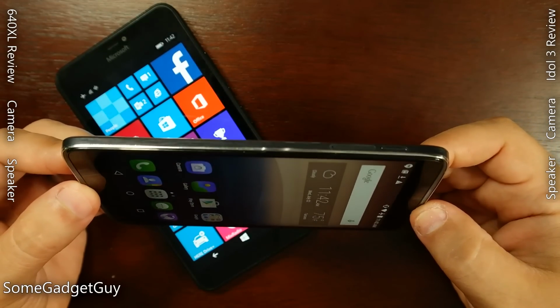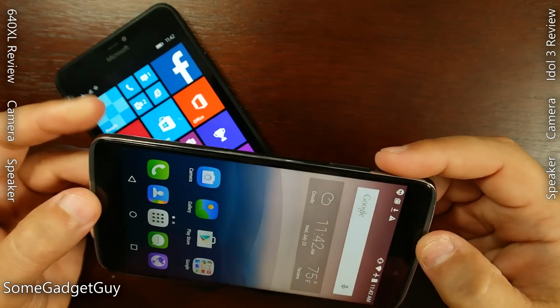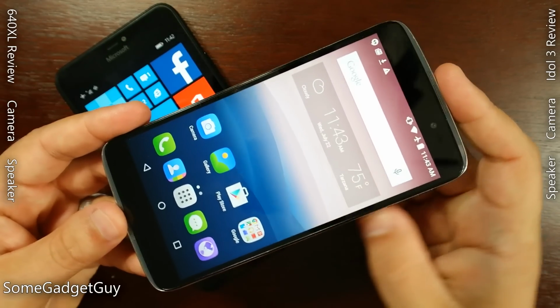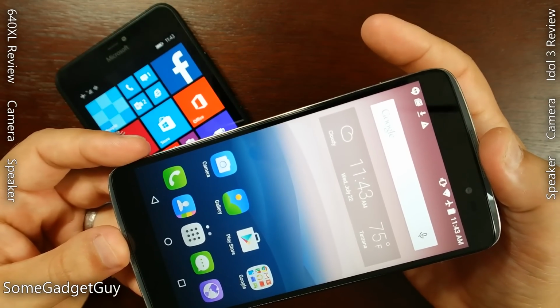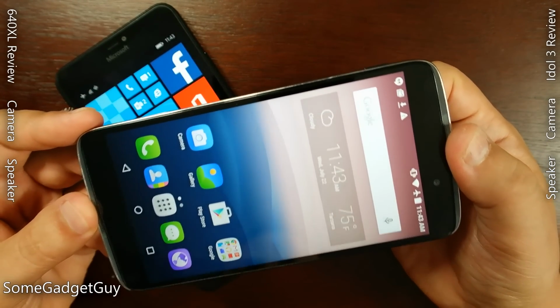Though I gotta say, even after using this phone for a couple weeks, I absolutely hate the power button placement on the Idol 3. It's opposite where we normally have, where either all of your controls are on the same side, or the power button is on the right and the volume rocker is on the left. Putting the power button on the left just totally confuses my muscle memory for every other phone I've ever used.